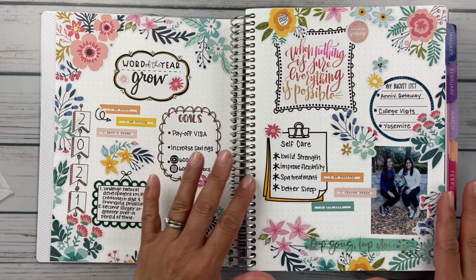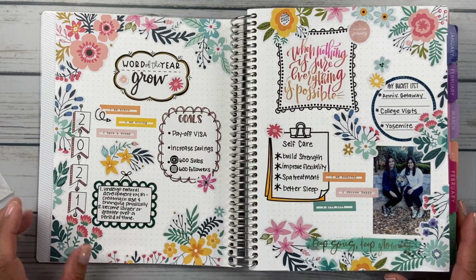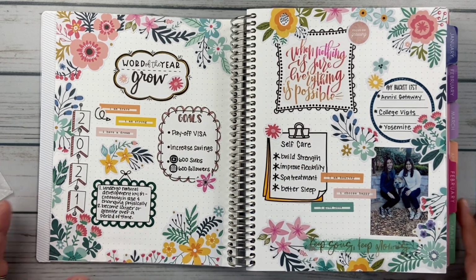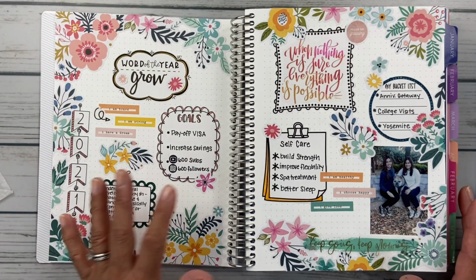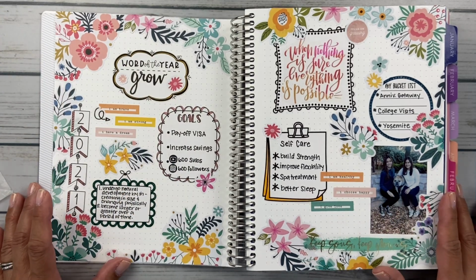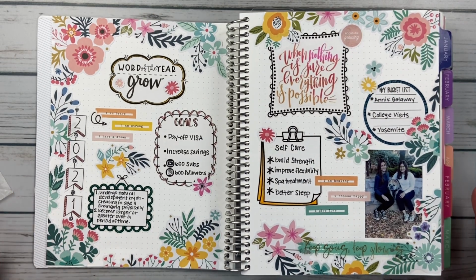Look, it's very colorful. I'm glad that I took my Tombow and colored in, highlighted some of these boxes. But that's it. So word of the year for me is grow. I got a couple of goals there, some self-care I want to accomplish, and a few little bucket list items. So I think that's going to be it for this video.